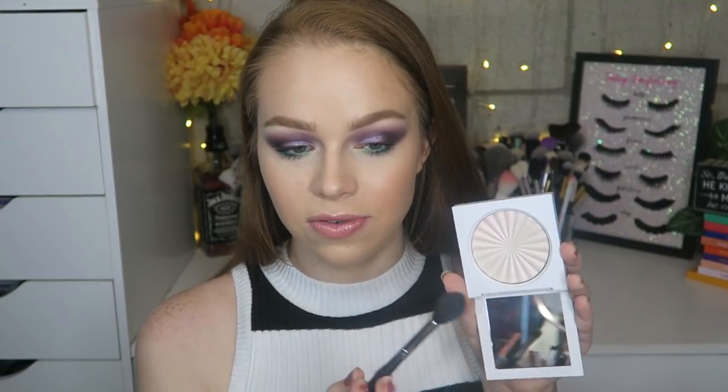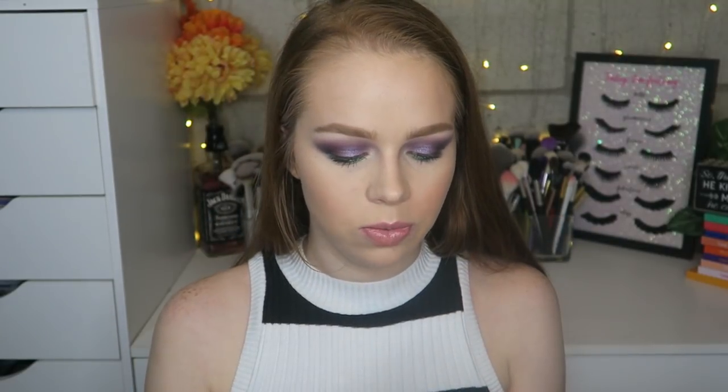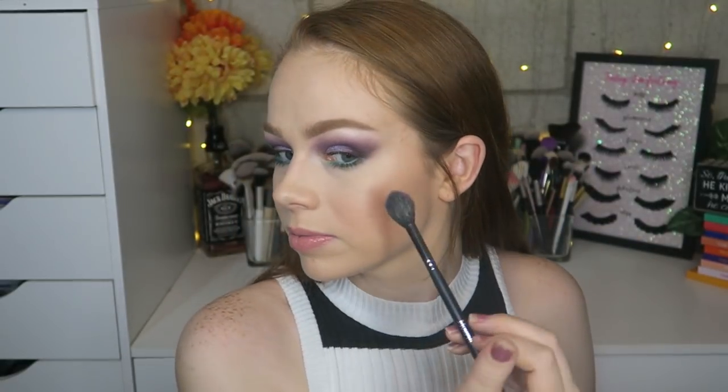So I'll go ahead and do Cloud9 first, and I'm just going to use my Morphe M501, and I will clean the brush off in between doing the different shades. So let me just pick some of that up. Yeah, it definitely does not look anywhere near as powdery.